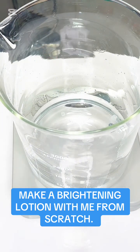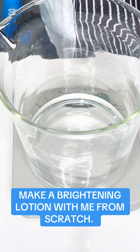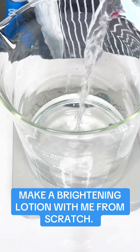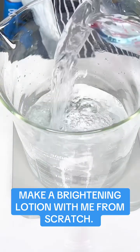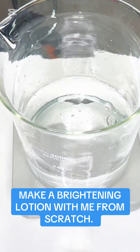One, the ingredient synergy. Two, stability of the actives. Three, the skin type compatibility. Four, the pH balance and the formulation structure is very, very important.